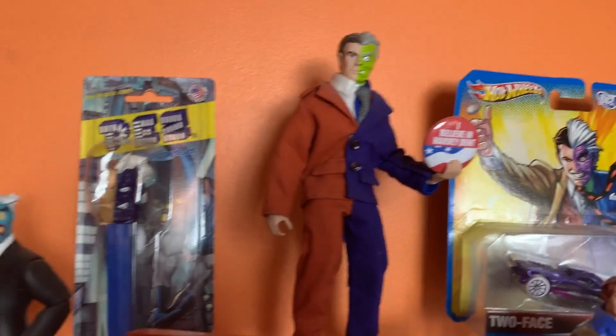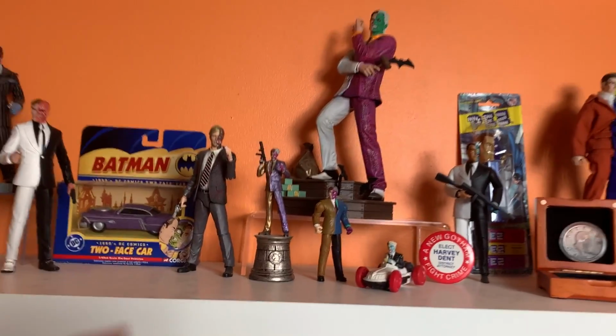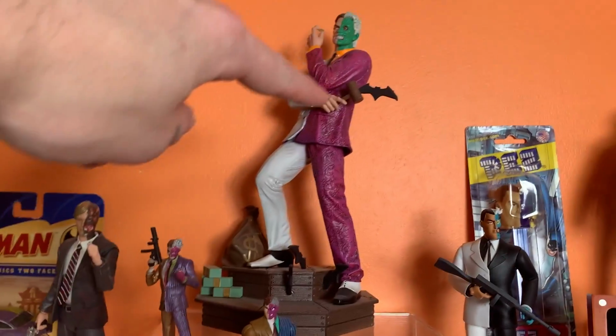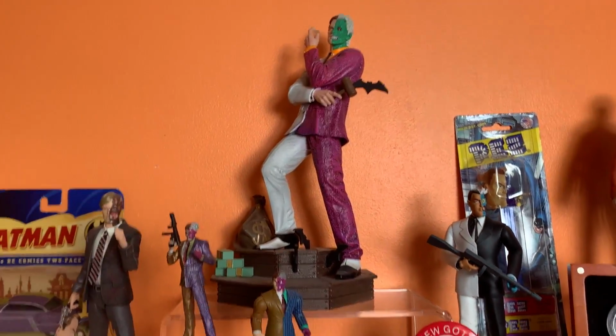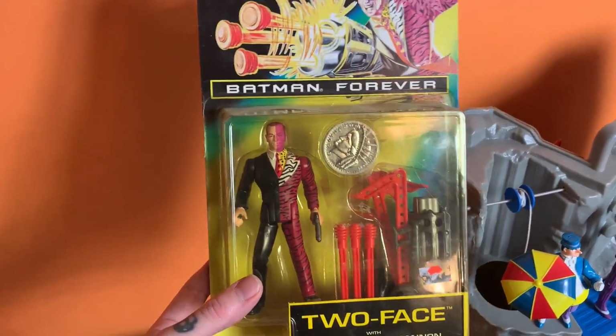Kind of like the Mego up here, even though they're on different sides. It's a good look. I just like the bright, colorful look. I like this gold and purple. I like the Batman Forever wild pinks. Speaking of Batman Forever, here is one that I really need doubles of.